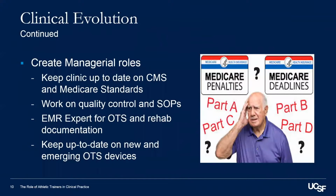Prosthetists and orthotists don't want to go to conferences like AOPA or COPA or any of these conferences and really learn about off-the-shelf bracing. It's not what their passion is and not what they went to school for, and it's not what their main concern is. So by allowing the athletic trainers to hone in on this role and take it over, you're allowing us to stay the most up to date on what's out there and what's new. And it keeps our clinics the most up to date. So we're not falling behind on just using the same old brace over and over when there's something better out there for off the shelf.